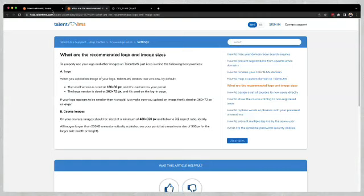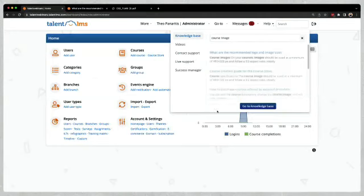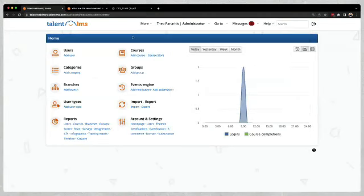So feel free to use the Mega Help Center and have a look at all of the knowledge base, search anything you like, and the answers will be there. Of course, if not, we are here, and we are here to provide any answers. So drop us an email.